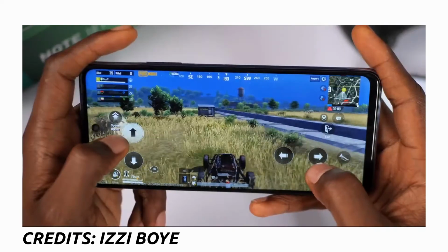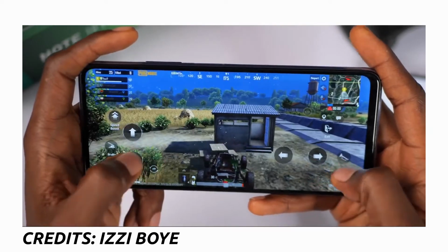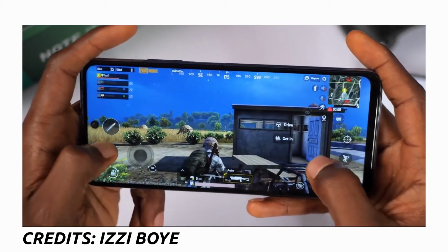It's running Android 11 on XOS 7.6 and is powered by the MediaTek Helio G95 processor. So gaming on the Infinix Note 10 Pro is no problem, it's a breeze. We have a 5000 mAh battery on the Infinix Note 10 Pro with 33 watts of fast charging.